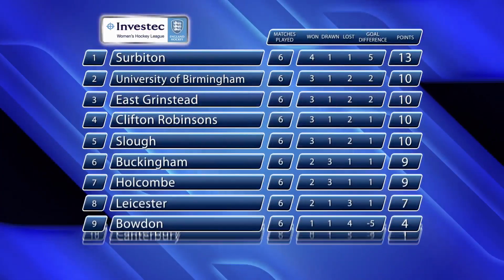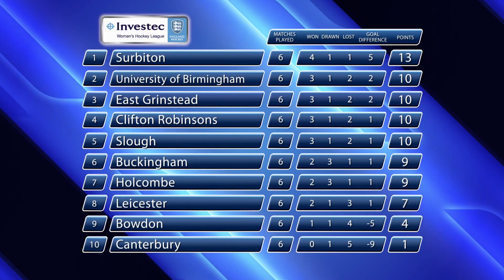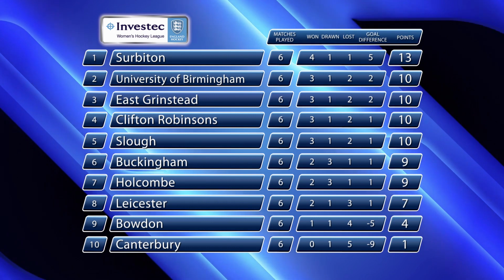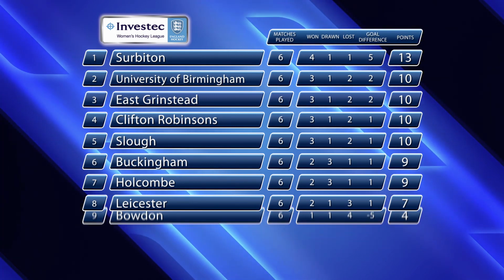So Surbiton have now opened up a 3-point gap ahead of 4 teams all on 10 points behind them, with Buckingham and Holcombe just 1 point further back. This means that the top 7 places are separated by just 4 points. At the bottom, Leicester pull away from the bottom 2 to leave Bowden and Canterbury in further trouble.